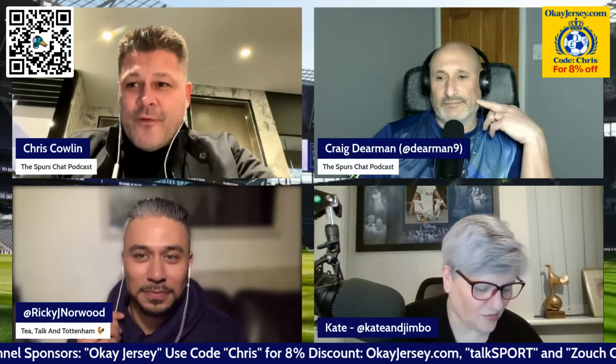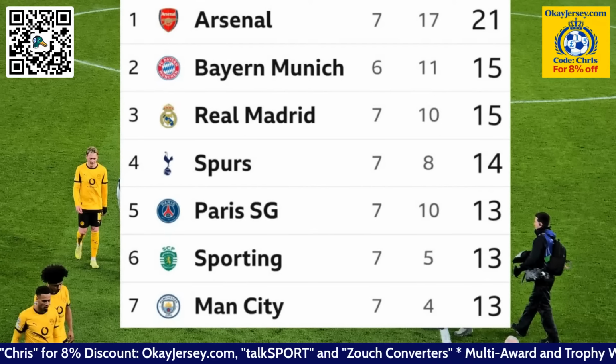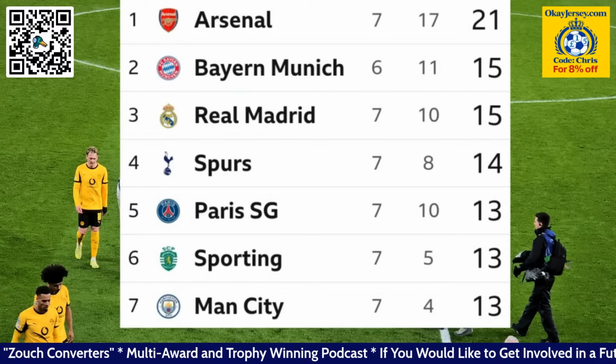Spurs are up to 4th in the Champions League table, behind Arsenal, Bayern Munich and Real Madrid. PSG are now below Spurs in 5th. Sporting are 6th. Manchester City are 7th.